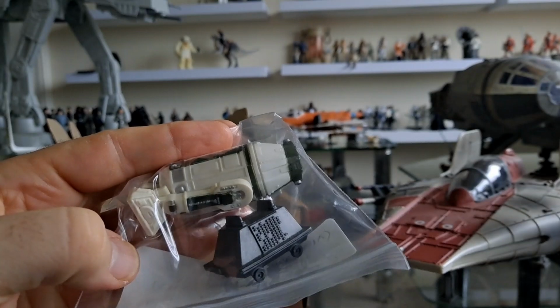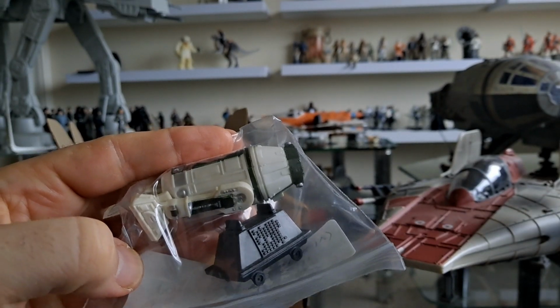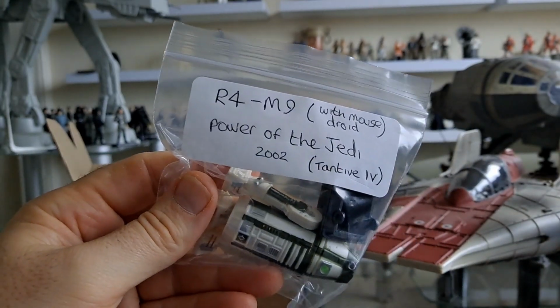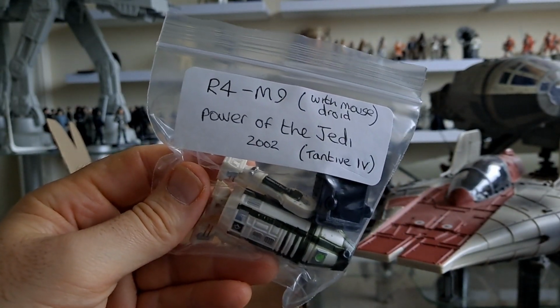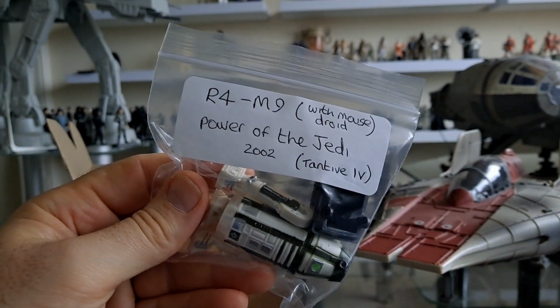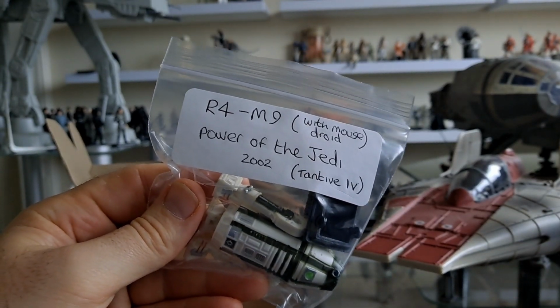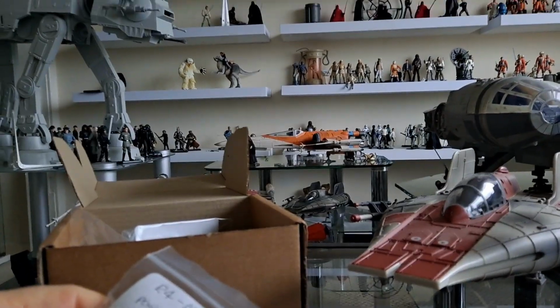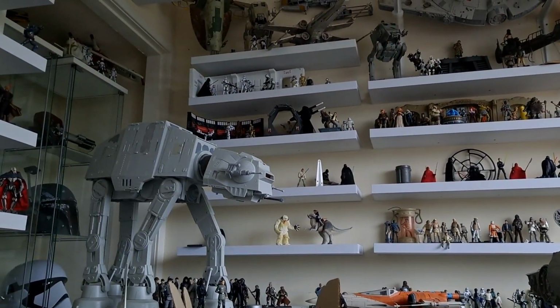I've got another mouse droid, but I guess it was packed in with this. Let's have a look and see what it says. Yeah, R4M9 with mouse droid, Power of the Jedi 2002, Tantive IV. My mouse droid came with, of all people, General Hux. The one that came with him. It's a really good mouse droid, and I've got it up somewhere with my Imperials.